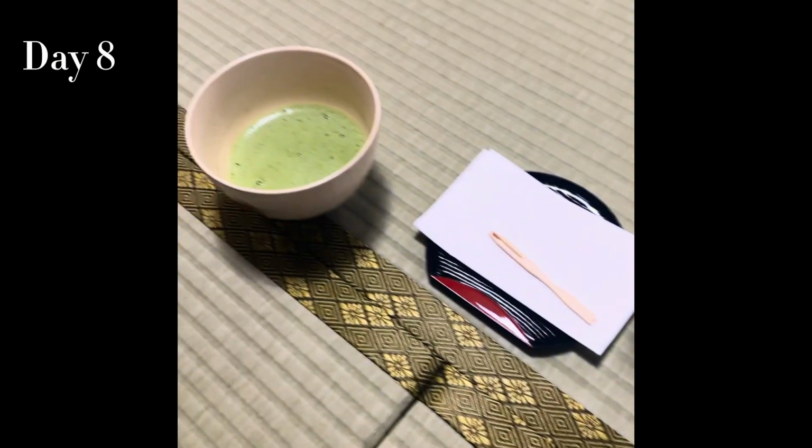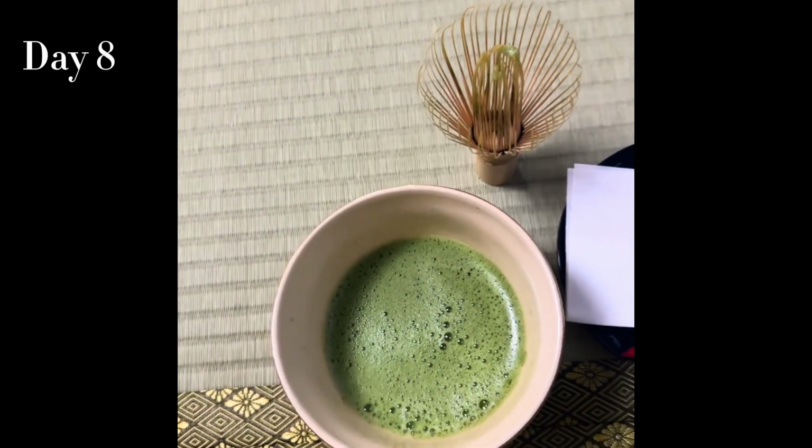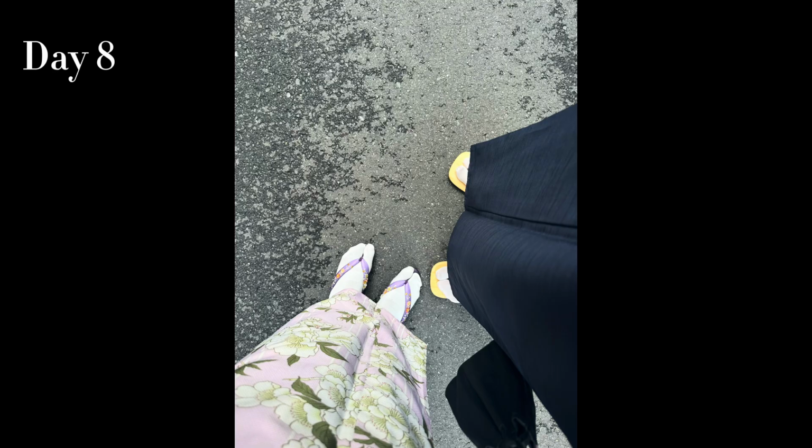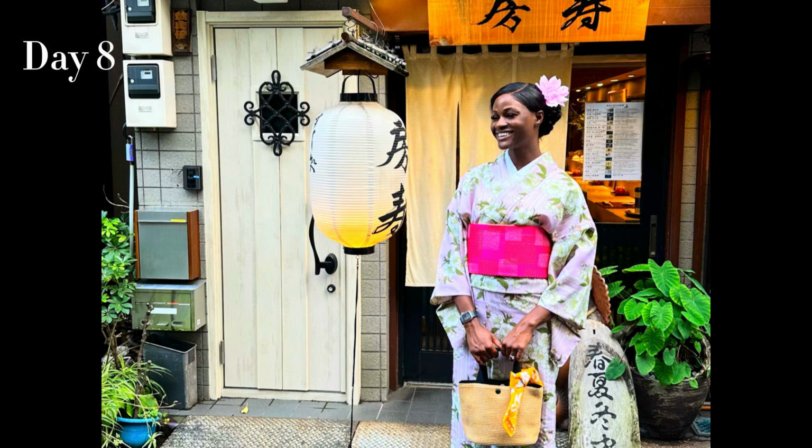It was just as good doing it in Tokyo, but if you can, try and book this while you're in Kyoto because it's supposed to be more authentic. We really enjoyed our ceremony in Tokyo. They showed us how to make traditional green tea and we also got to experience wearing full kimono. In Japan, it's not offensive at all to wear kimono as an appreciation of their culture. It's actually encouraged and you'll see a lot of tourists walking around the streets in kimono.